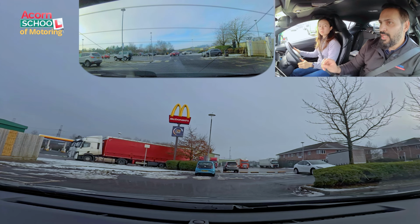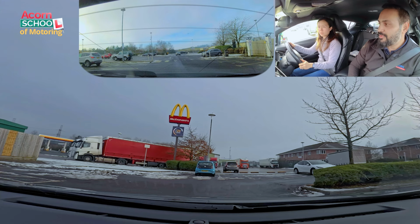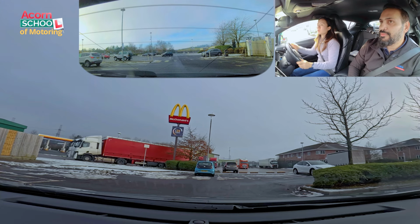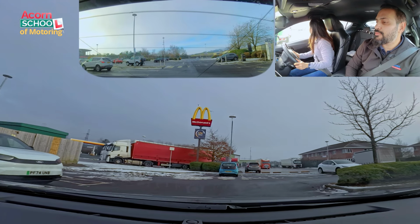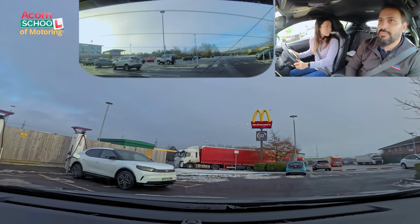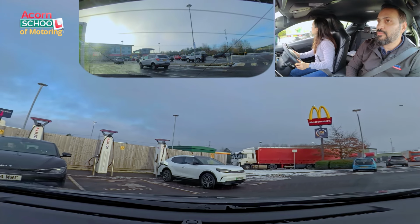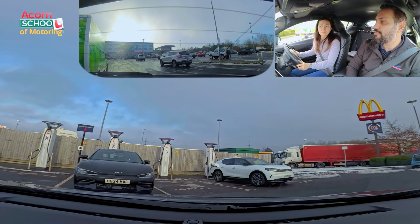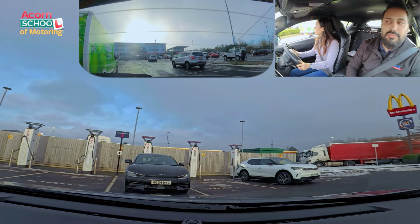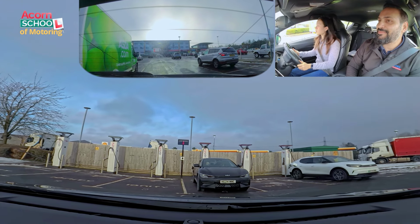Okay. Ask yourself, are we doing reverse left or are we doing the reverse right way? Right. So where would your steering go? To the right. Okay. Full lock to the right. So which mirror is going to help you most, the right or the left one? I think the left one.